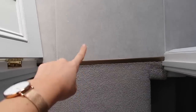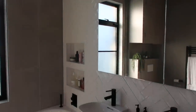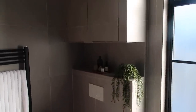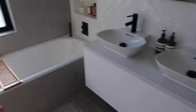Okay, so as you walk in, we have the threshold from the carpet to the tiles, and this is what it looks like now. I'm going to try not to make you dizzy, but I'm going to just pan up, and then pan down this side here on the right as I walk in. And then if I show you to the left, I'll talk through everything, but for the moment, let me just show you the layout. So that's the layout of the bathroom. Hopefully that's a wide enough view for you to be able to see where everything is now.